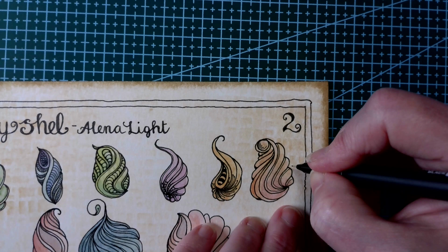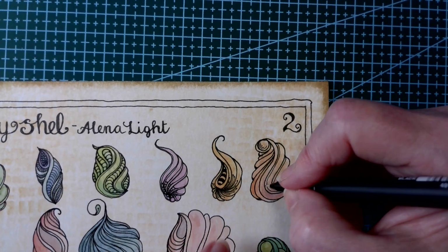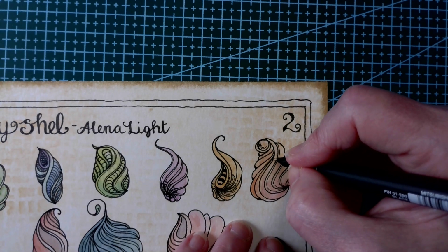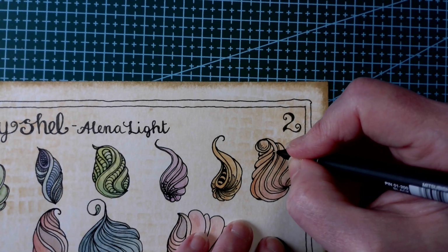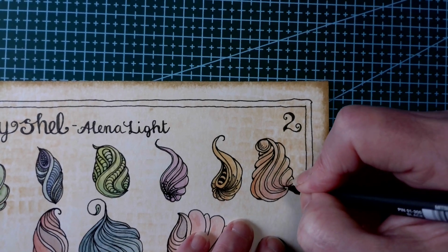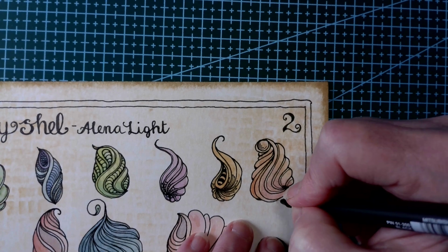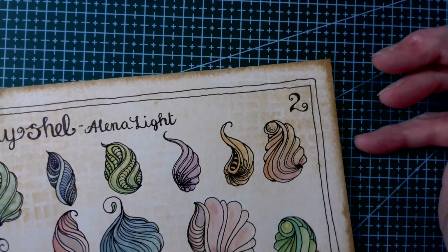I'm just going back on this one and adding some inky glue, just adding a nice smooth curve where these sections meet, because that will add darkness as well and will increase that feeling of shadow and dimension. So I don't want to add anything more to that.